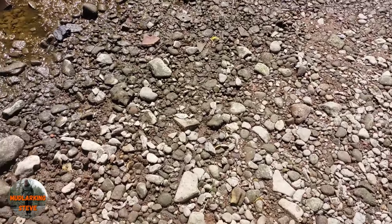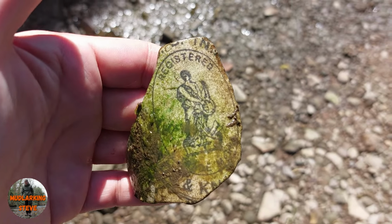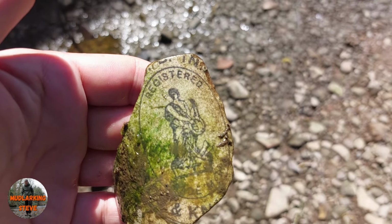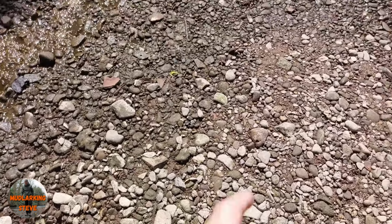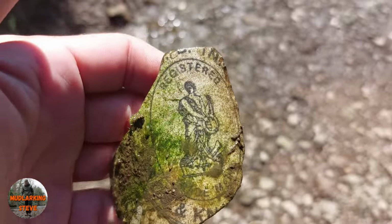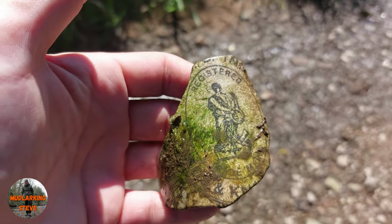So guys, I've just spotted that. Look at that. How cool is that? That's pretty awesome. And that was just laying down there. Actually, it wasn't. It was laying a bit further down there, but that's really cool. I'll take that. That's lovely.